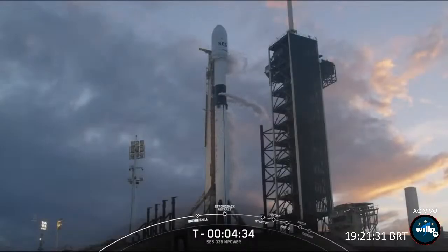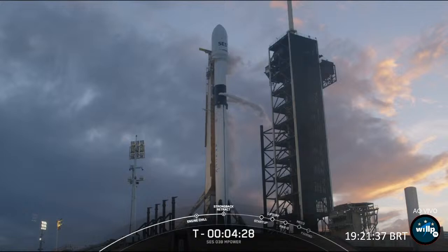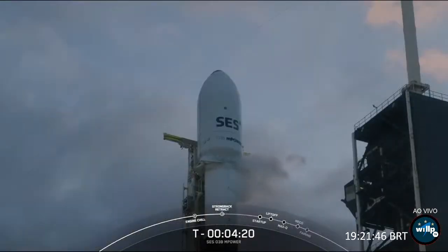6 seconds and counting from the liftoff of Falcon 9 from Complex 39A at the Kennedy Space Center in Florida. The good news is that the weather has been given a go for launch. The clouds have moved just far enough out of the way. And right now we're getting ready for the call-out that strongback retraction is underway.